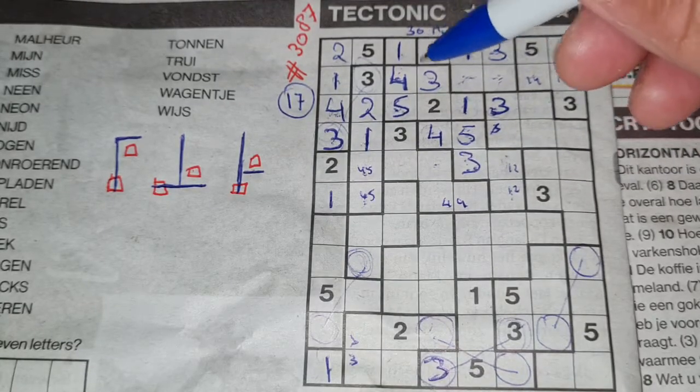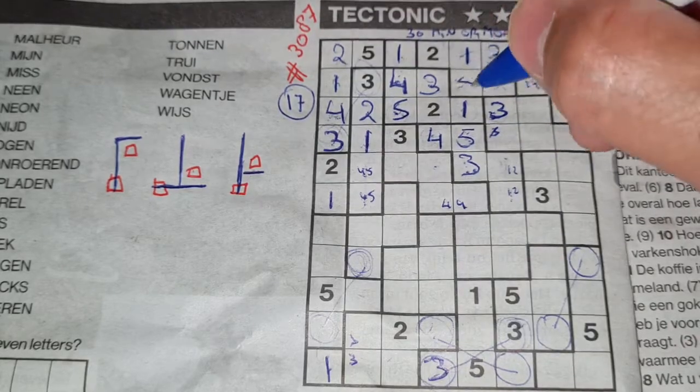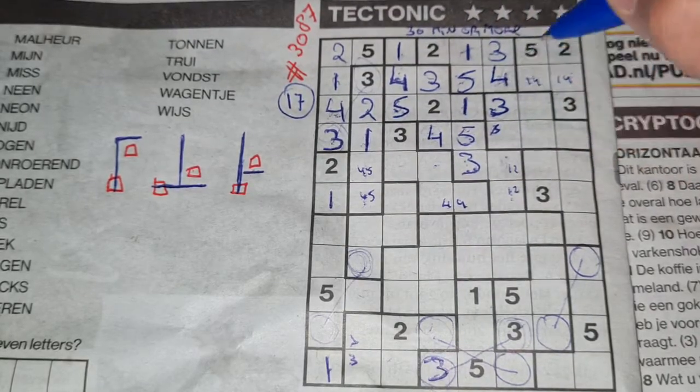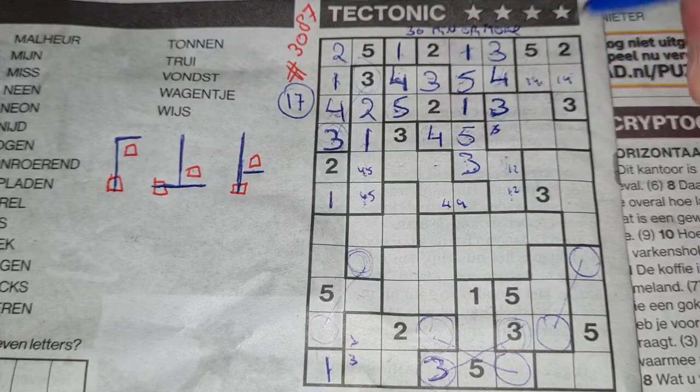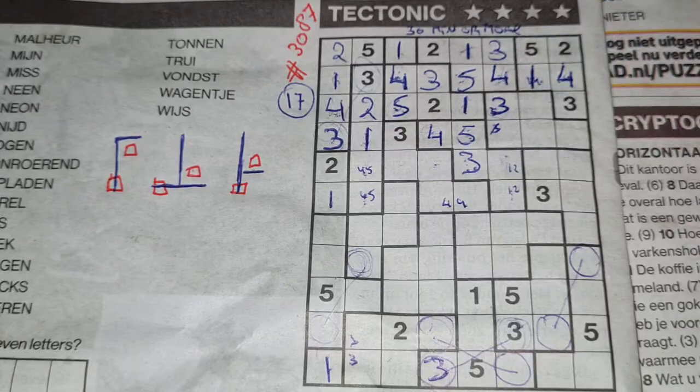2 numbers left in this area for numbers 4 and 5. We see here 5, no 5 there. 5 should be here, and 4 goes there. Now we have a 4 here, so this box can't be 4 anymore. That box should be a 4, and this box should be a 1.